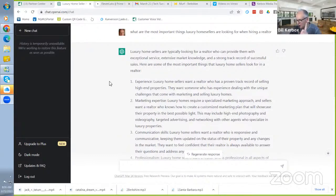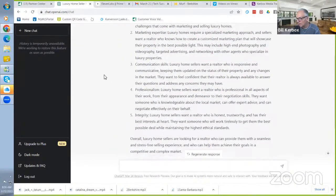The next one, number 2, is marketing expertise. They want to see somebody that's got a specialized approach. They want to see someone that has a customized plan. They're using beautiful imagery, of course, video, always very important. They're looking for people that are smart, that can articulate to the home seller about targeted advertising and networking. They want to see all that. They want to see your communication skills. They've gone into the details, which I won't. I'm going to have you guys do this yourself.